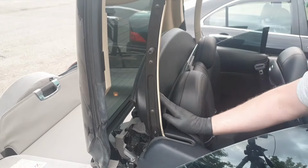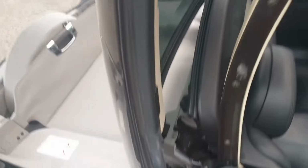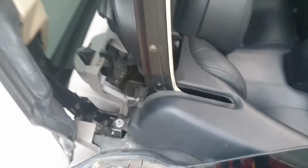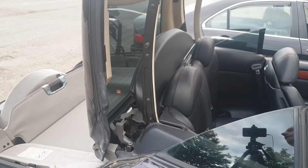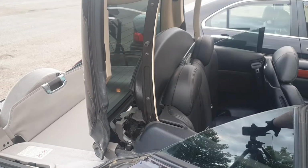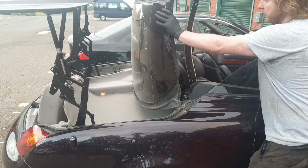You're only supposed to bring it up part way and then disconnect some cables that are down there. They're that thing there, one each side, different colours. You're supposed to disconnect them and then move it the rest of the way, but I found there was no real need. I think you'd need to do that if you wanted to put it fully down, but I'm not going to do that, I'll show you in a minute. The next step is to put the roof the rest of the way down.